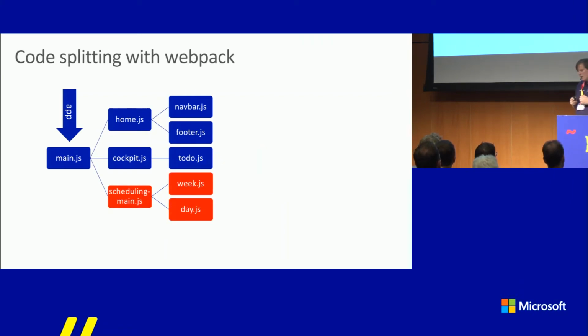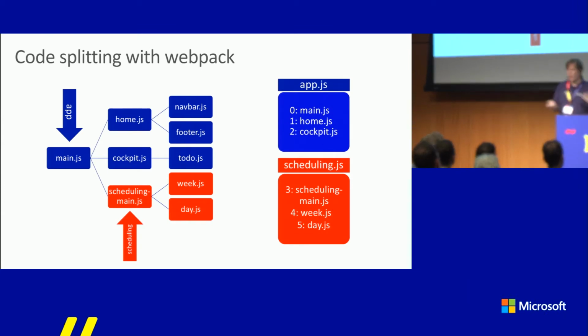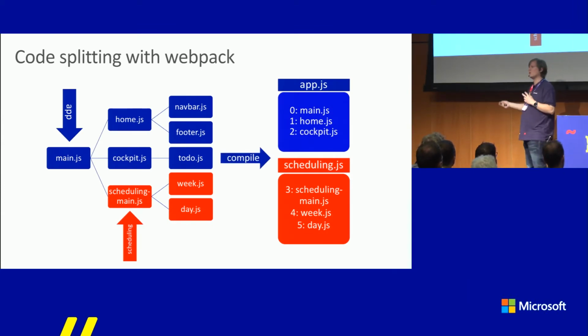Now, one of the things you can do with Webpack is apply code splitting. So what you do is you specify another entry point, and then when we compile, we get two separate bundles. We get our app.js in this case, and we get our scheduling.js, because we have two entry points. Now what's interesting though is these numbers here, the 0, 1, 2, and 3, 4, and 5.